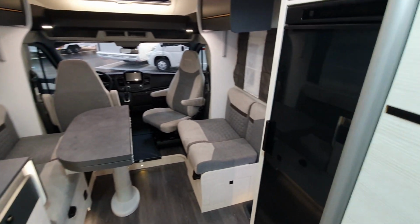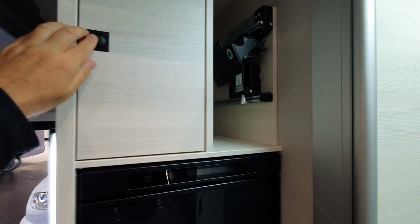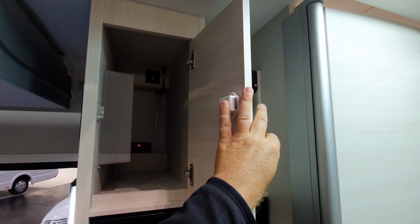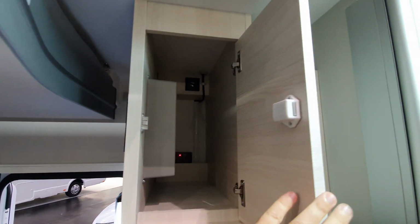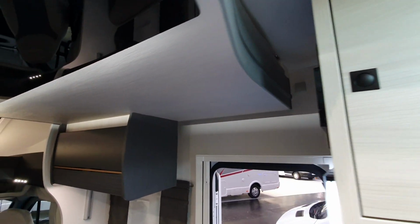There's the fridge. Television goes up there, and here is another bit of storage. Bed comes down using a key electronically.